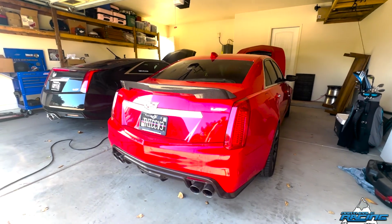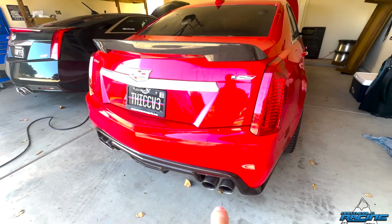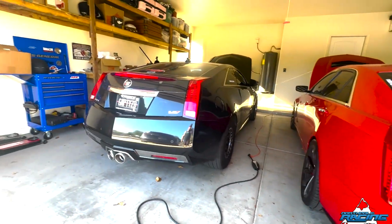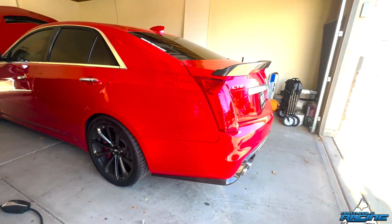Now the reason I went with the 2-inch Kooks is just in case I do turn it up more in the future. It is the stock valve exhaust though, so that way it is still somewhat quiet compared to this car, and it doesn't wake up the whole neighborhood if I want to go out at night or just whenever.